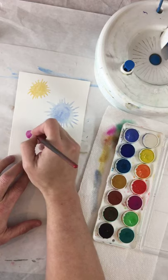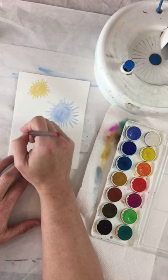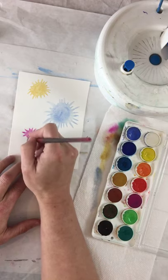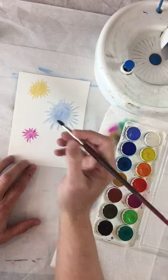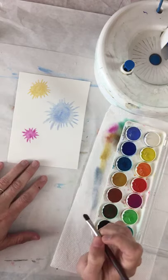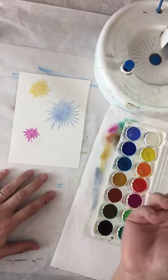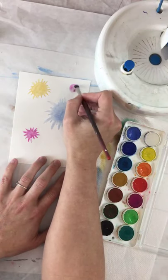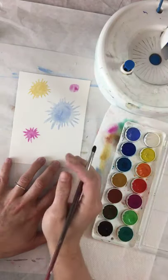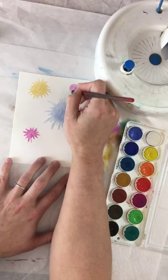And I am working off of this big brush, and I'm trying to see how small I can make these. This is helping us learn how to control our brush. It's also teaching us how to control how much water we have on our brush. Now, he's a cutie, and I still have paint on my brush. So I'm going to come over here, and I'm going to do the same thing over here. Okay? In the corner, and I'm going to try doing it over here.